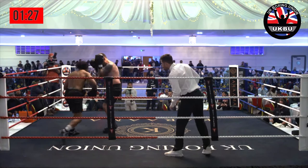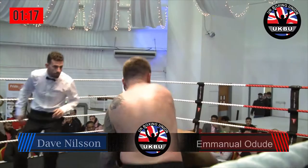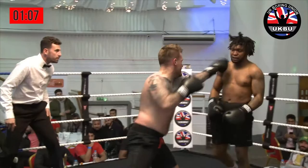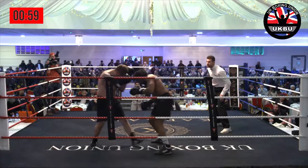But again, Nilsson comes back with shots of his own, and he's really making a fight of it. But here comes Odude with those hurtful body shots. Lovely. Good shots there by Odude to the midriff. A lovely shot from Nilsson there. This is starting to really heat up in this third and final round. Nilsson's really making a fist of this fight. He lands shots, ones and twos. And Odude is visibly tiring, and he's taking these shots. Now he comes back.